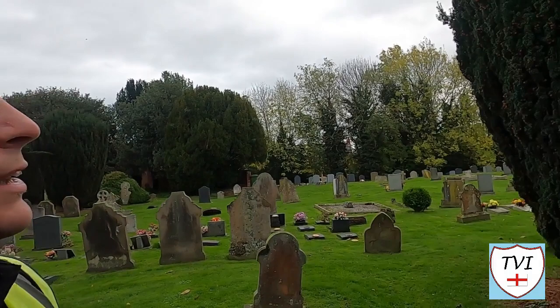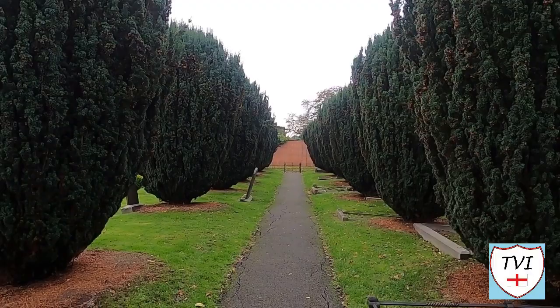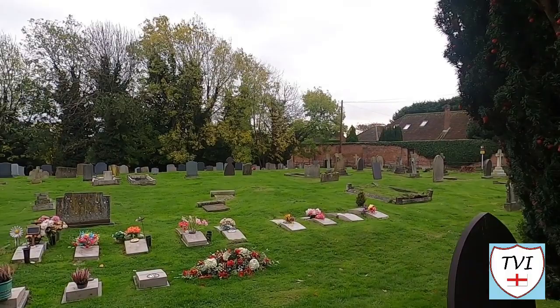So this is nice, a little row of trees on the approach to the church. There are, let me see, 1, 2, 3, 4, 5, 6, so I think there's 14 of them, 7 on each side, I think. They're quite nice, aren't they? And of course we've got a rather extensive churchyard too, very colourful one as well.